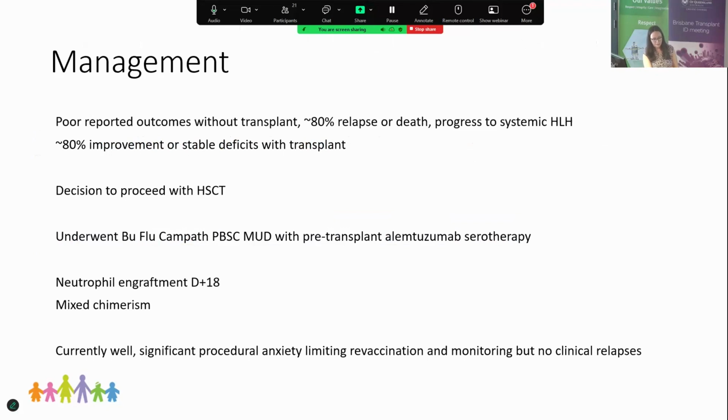Management-wise, we'll just touch on it briefly. Once we have the confirmed diagnosis, when you have that sort of biallelic mutation, your risk of recurrence and progression to systemic HLH is very high. And so there are poor reported outcomes without transplant. With transplant, you can either get an improvement or at least stable deficits. So the baseline neurology that she had would remain, but hopefully would not progress. So the patient did proceed with a transplant.